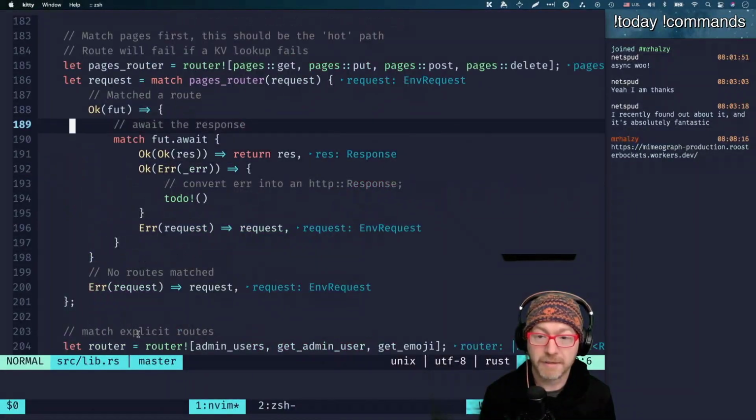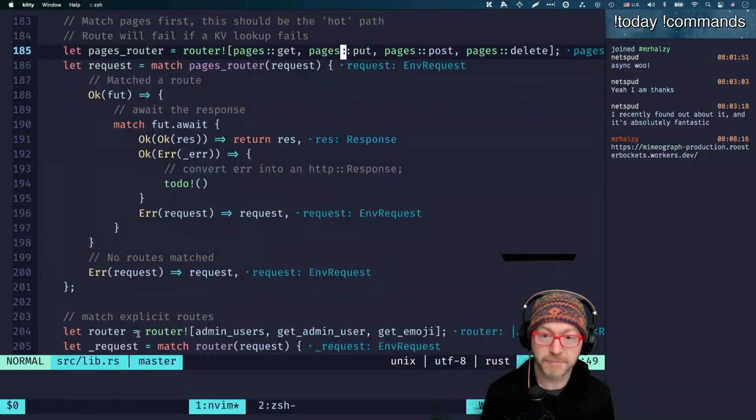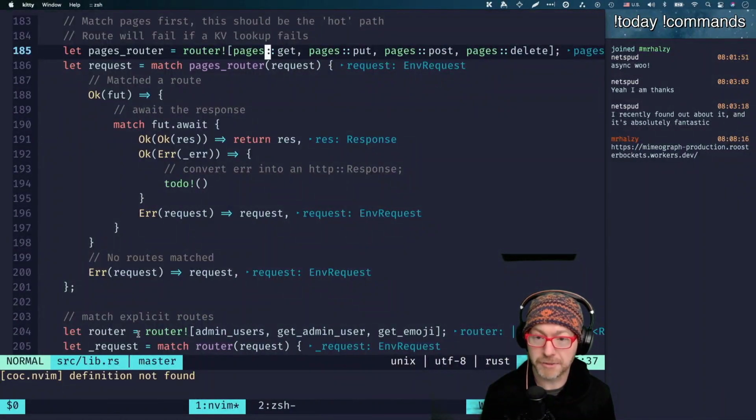Okay, so let's go back into the pages get route. The pages get is the only one that actually exists. That used to be the one that we called home. Home doesn't exist anymore. It's called pages get. Got moved into pages.